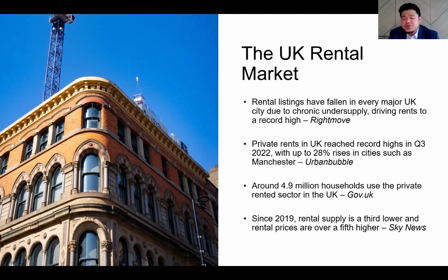And fundamentally in the UK, around 4.9 million households use the private rented sector, and culturally as well, many do choose to rent their property long term. So the average age of buying into a property locally in the UK has been increasing, which is beneficial to you as an investor because it widens the rental market for your property. And since 2019, rental supply is a third lower and rental prices are over a fifth higher in the UK.